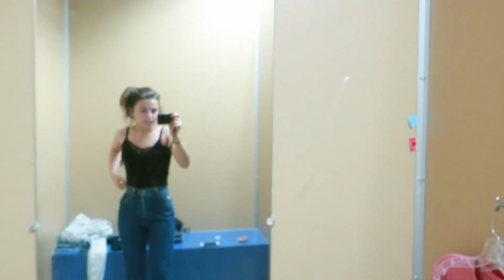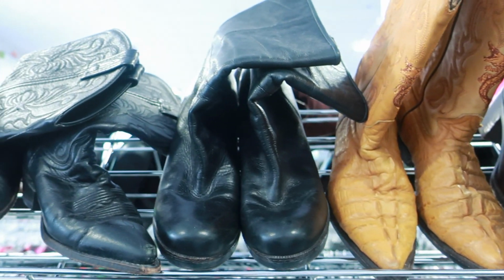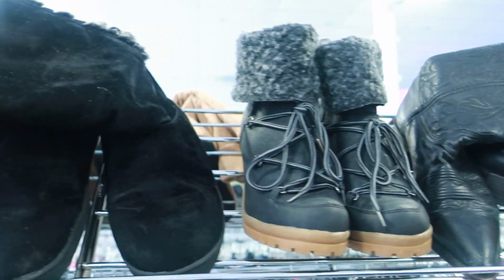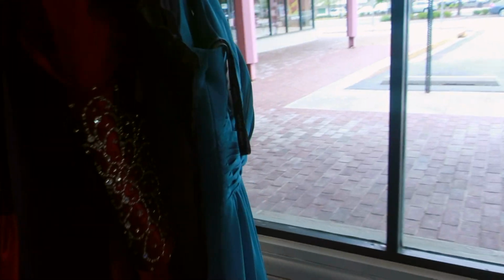And lastly, don't forget to check out the miscellaneous, I guess you could call them, things. You could probably find some antique or some vintage things that you could either wear if you like that kind of stuff, or you could just resell.